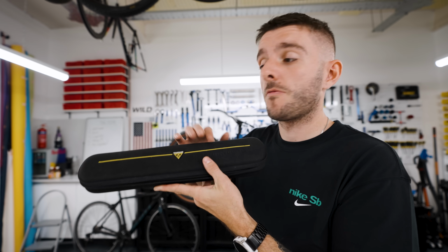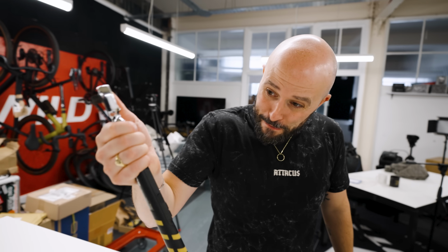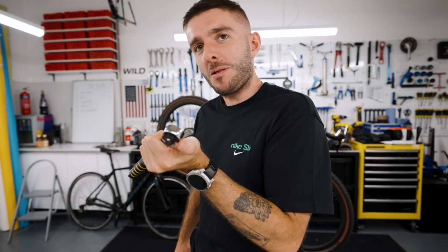Nick lent us this one from the bike shop. Little does he know, he's not getting it back. How much torque do you think your thumb has? 7.3 Newton meters. 3.2.